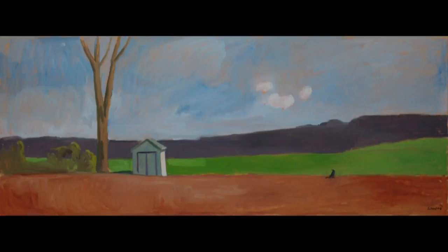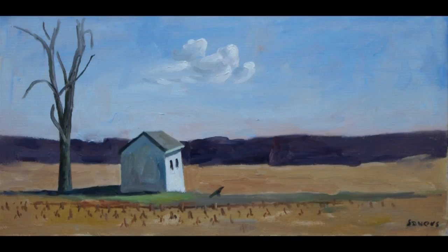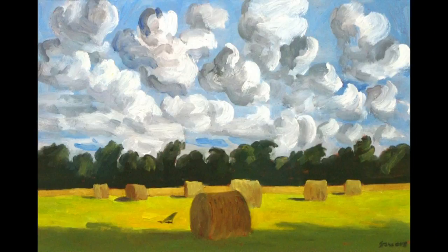Yep. And the next one we have is February Afternoon. I have seen some February afternoons that look exactly like that. This is probably my favorite piece in the show. I love this piece simply because of its composition. It's really simple, but it's very powerful all at the same time. And the next one is called Puffy Clouds and Bales. Right now, you could go out anywhere in the past few days when the sun has been out, and it's kind of looked like this.